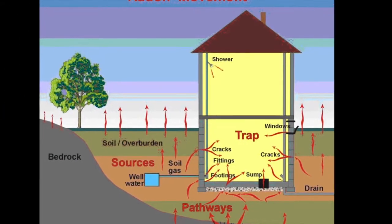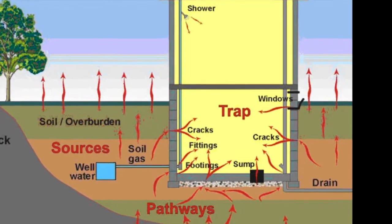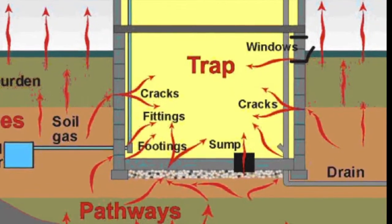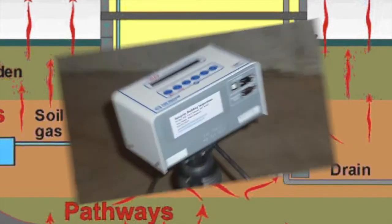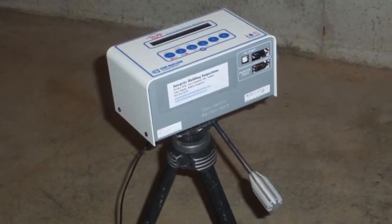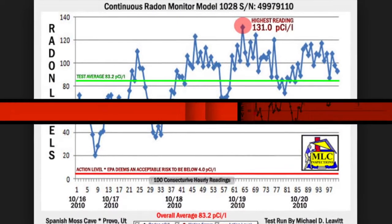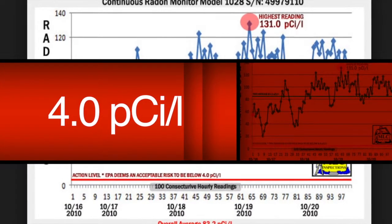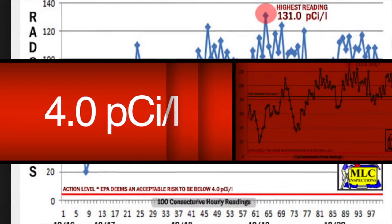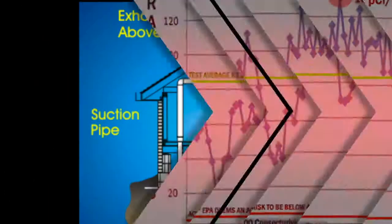The problem is most serious in homes that have basements, because radon gas is trapped in the basement and it comes in through cracks and crevices, even some pumps, and accumulates there, and that becomes a problem. To find out if your home has radon gas, you need to have a radon test, which is conducted over a 48-hour period. If the levels show 4 picocuries per liter on average, that's how it's measured, 4 picocuries per liter or above on average over the 48-hour period, then the home should be mitigated.